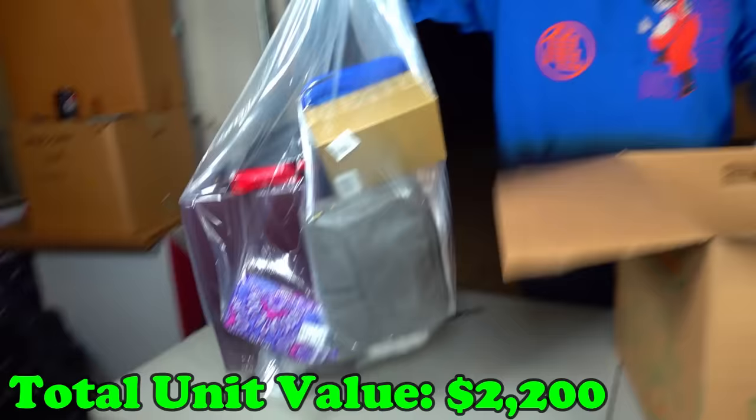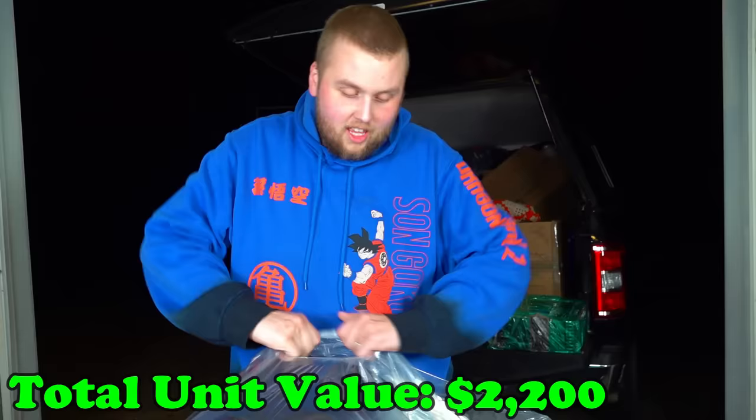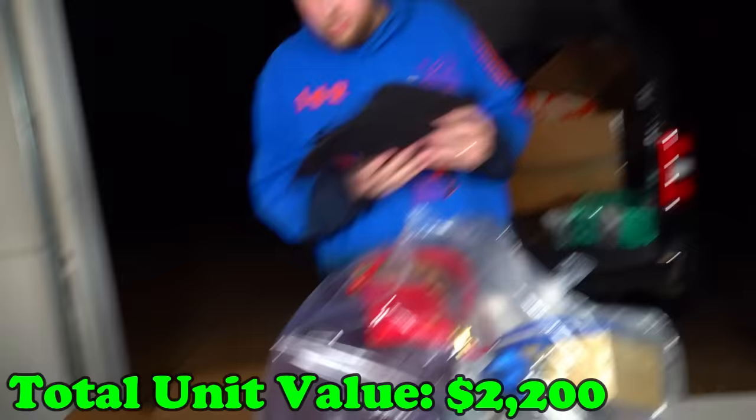Holy crap. This lady is a straight hoarder. She's a straight, like, millionaire. This is what happens when you're a millionaire, but you're also a hoarder. You don't ever change the mindset. Like, this is what happens. I wonder what are in those boxes. I don't know. We're about to find out.